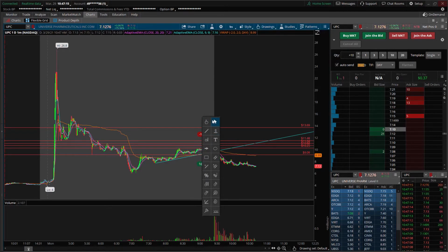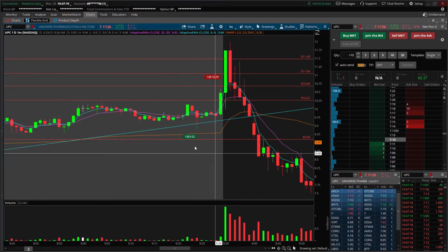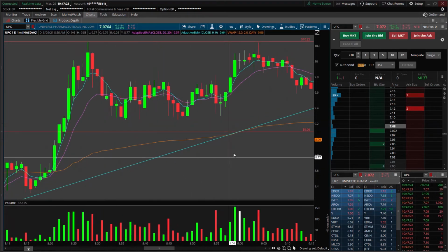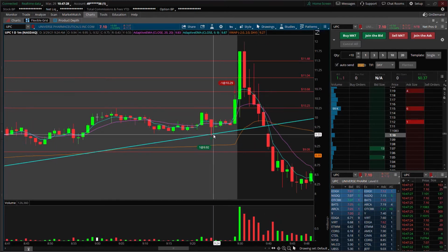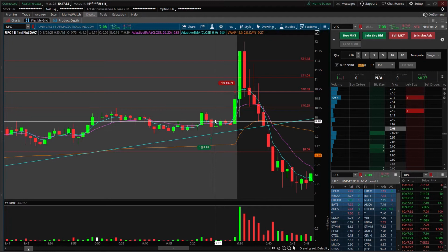You can see what they did. They've been going up all day long, especially the pre-market here. So I have a support line here and here, and they actually did come here and touch it, which I like. That's why I bought here. I didn't buy down here though, because it came back up. I bought here for the break.